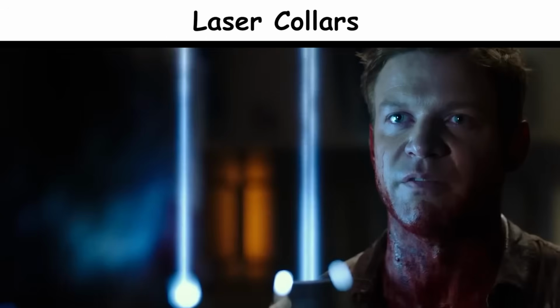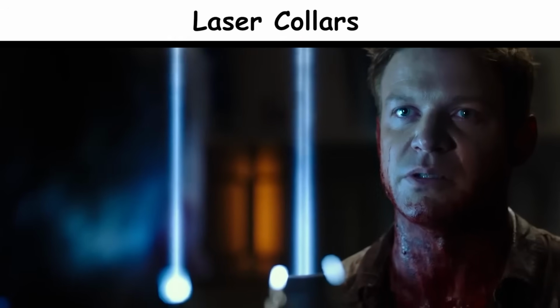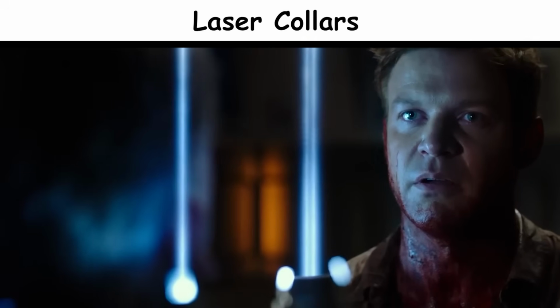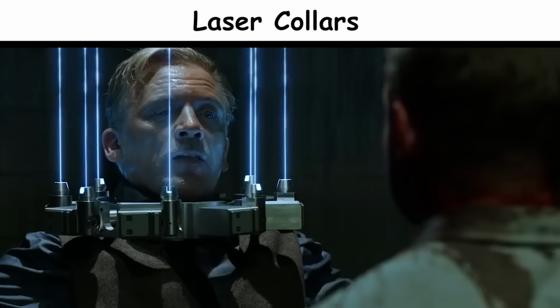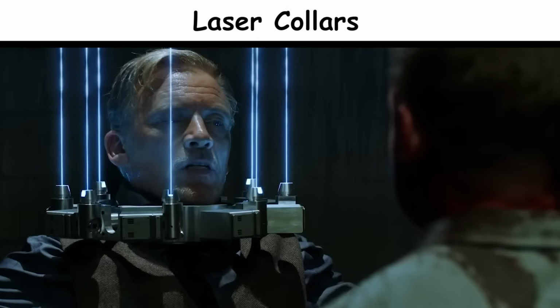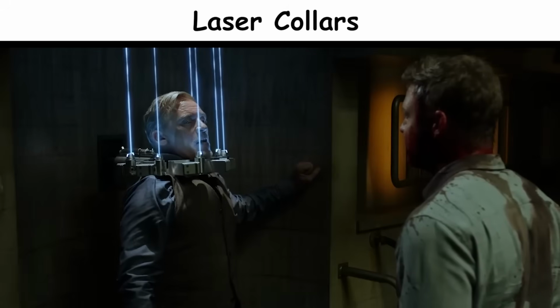The rules of the trap are simple but terrifying. The two victims are told they must confess their sins if they want to survive. They are given a limited time to admit their wrongdoings. If they fail to confess or run out of time, the lasers will turn on and cut their heads open.